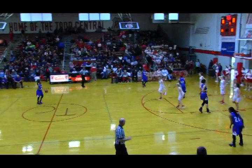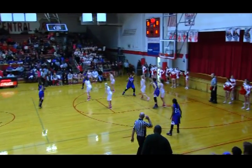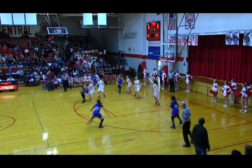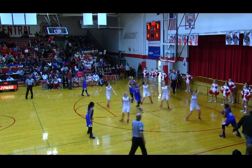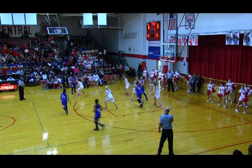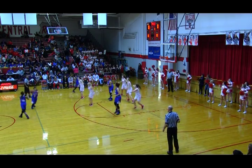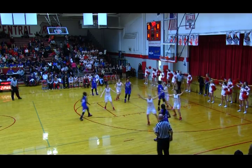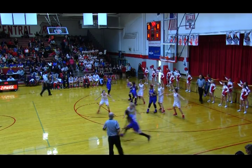Tristany runs it down, and she'll walk it across the timeline. 2-3 zone by the Lady Rebels as it comes over to Lovin in the middle to Jesse. Back out front to Baker, over to McCutcheon. Lovin on the left side. Lovin back out front, top of the circle to McCutcheon, over to Tristany. She'll set the offense. To the right side it goes to McCutcheon.